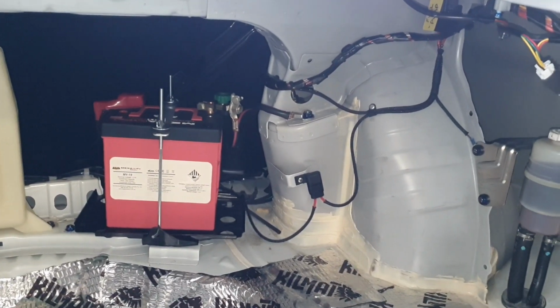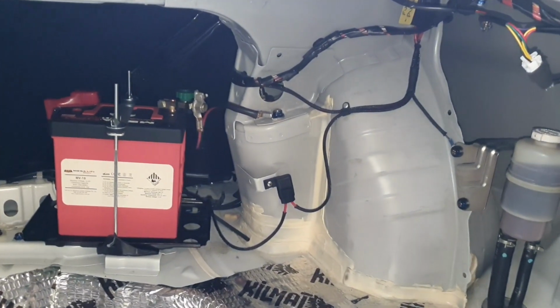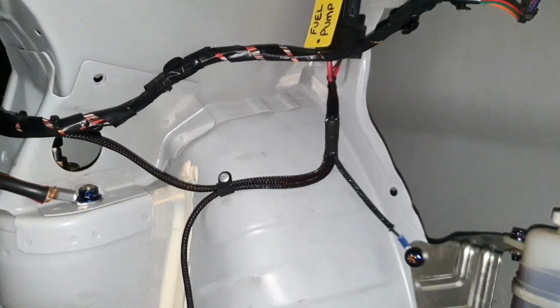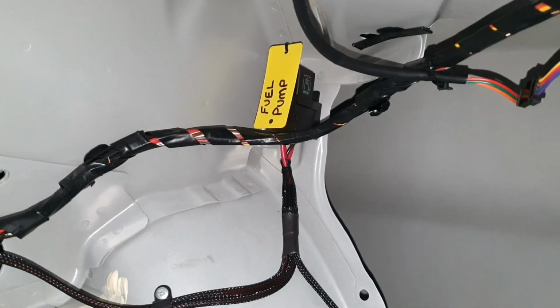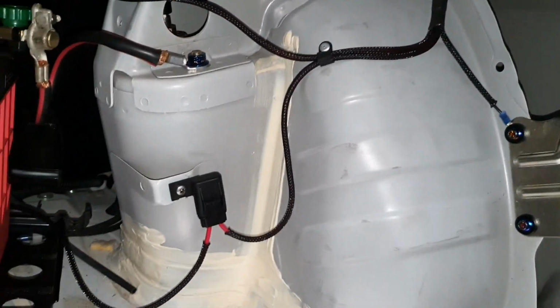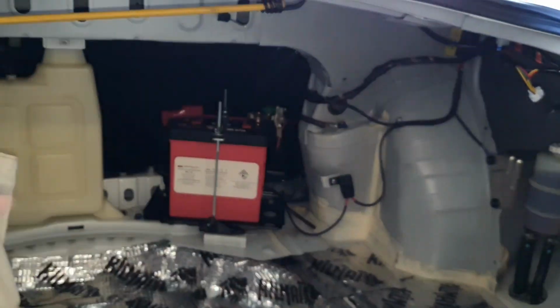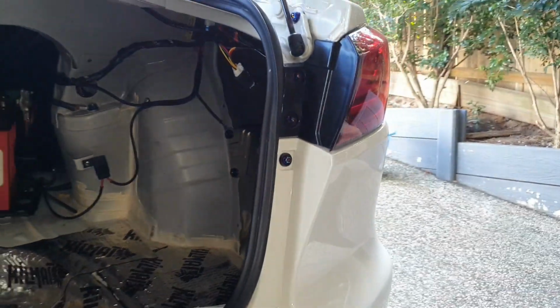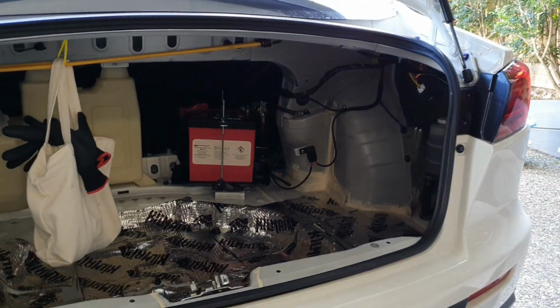You can buy aftermarket kits for that, but as you can see, pretty good quality. It's all sleeved, runs a relay. They've just put a tag there, and if you have the interior carpet that's on the boot, if you've got that, you won't even see it. So yeah, it's really neat. It doesn't rattle in any way, it doesn't make any noises.